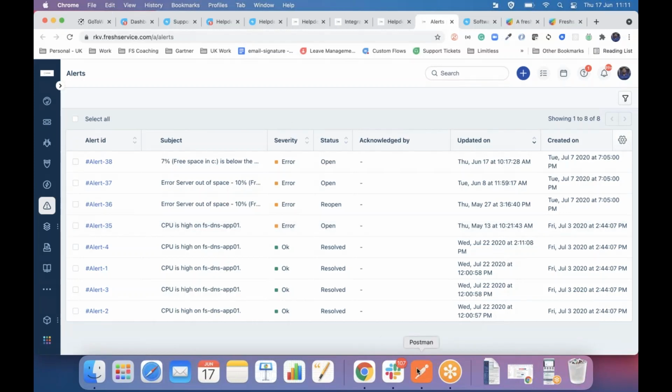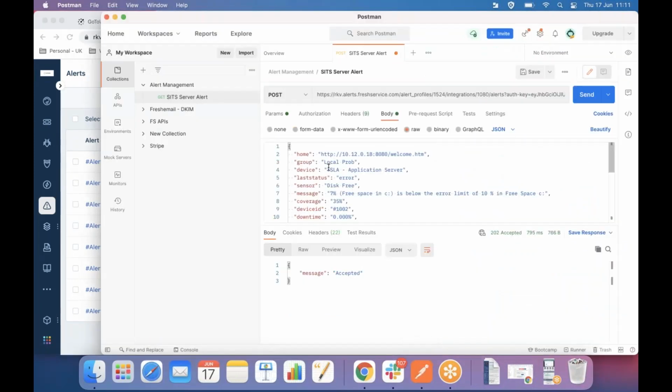And to simulate an alert, what I'm going to do is I'm going to open Postman. And so this is how the JSON data would look like. In here, instead of TSLA application server, I'm going to paste it with... Okay, so I copied it twice. There we go. I'm pasting the device name as SDI June 2021. The severity of the alert here is error. And when I click send, you'll see that it's accepted.